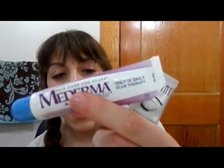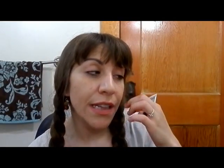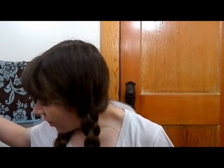My Mederma Advanced One-Time Daily Scar Treatment. I like repurchasing that, but I actually purchased bio oil to give that a try instead, and there we go. I didn't realize that's the end of my stuff.